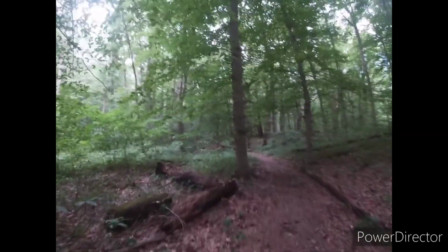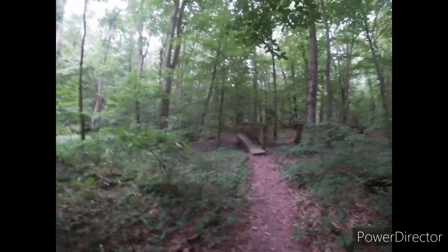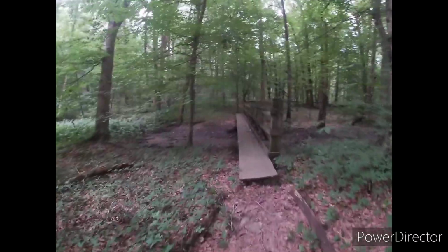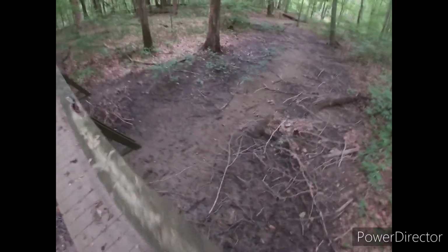I'm not sure if this is the right way. I think it eventually loops back that way. There's a sign over there I can see. But there's a bridge, so I want to check it out. I like the bridges. They're cool. The bridges over the swamp. Pretty neat.